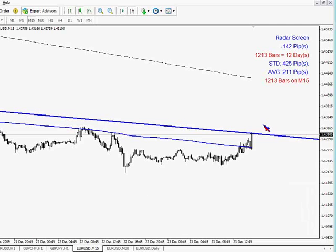It looks to me like we are on the way up towards the 800 simple moving average, and if we break this trend line and close above this trend line here, I think we'll make it all the way up to the 800 simple moving average on the 15-minute chart. That's way overdue. Once again, that level is at 44.53.